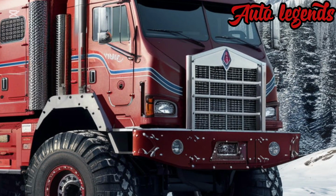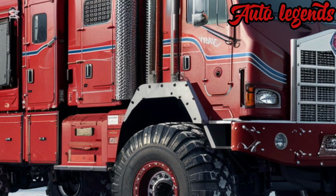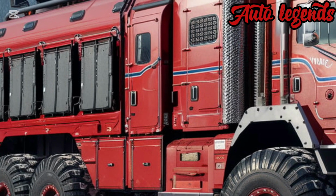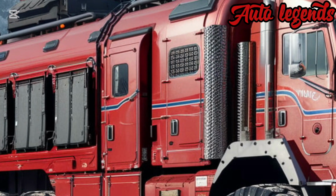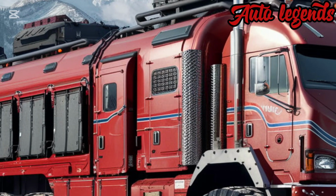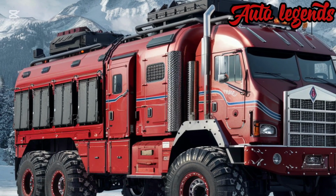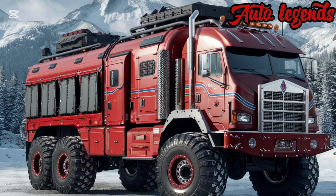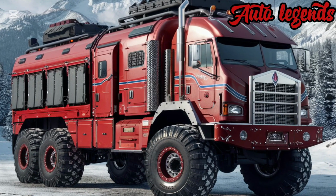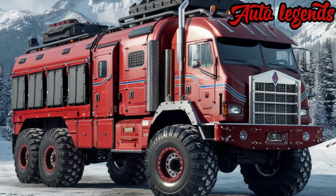and harsh weather conditions. Under the hood lies a beastly 12.9-liter PACCAR MX-13 engine, delivering an impressive 565 horsepower and 1,850 pound-feet of torque. This powerhouse ensures smooth and reliable performance whether you're cruising on the highway or navigating off-road trails. Coupled with an efficient automated transmission and an advanced fuel management system, the W900 Motorhome Truck boasts an impressive range, making it ideal for extended journeys. The truck's air suspension system ensures a comfortable ride no matter the terrain.